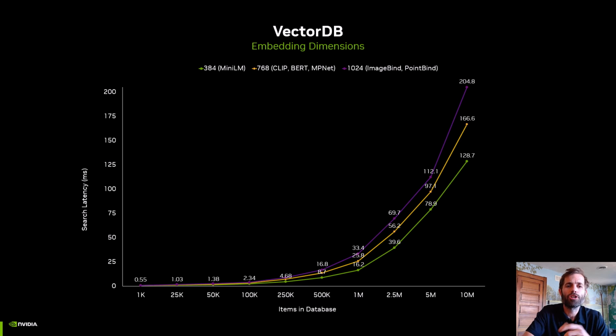So here's a chart of the retrieval augmented generation search based on how many items are in your database. And some of these databases can get really huge, especially with corporate documents, things like that. At the edge, I think it'll be smaller because you only have so much space available on the device. But you can see here, it's just on the order of milliseconds for most people's applications.